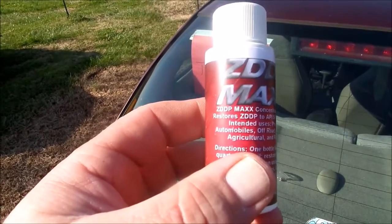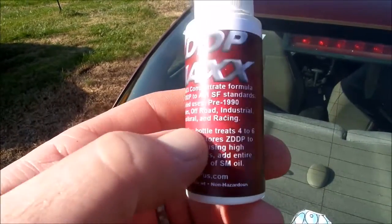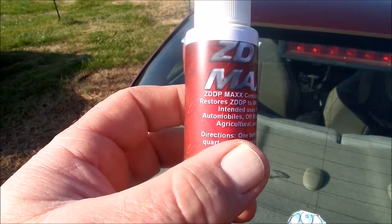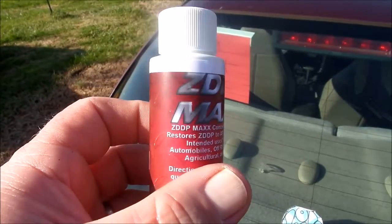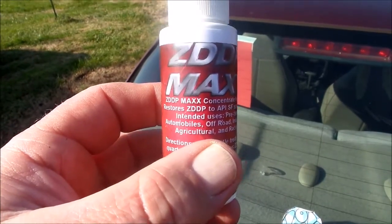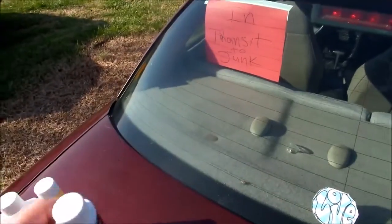This is not nearly as strong as the Turbo Maxx, but we're not quite sure how the other would work in the transmission. If it's overdosed, there is a possibility that it might slip and not burn up, so we wanted to make sure we use this because this is already an additive that is in transmission fluid, and it's the primary ingredient that wears out in your automatic transmission fluid.